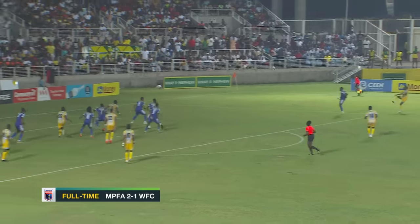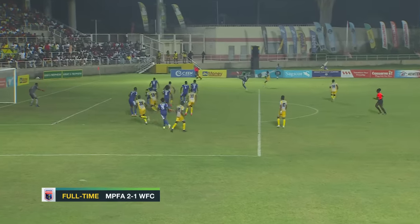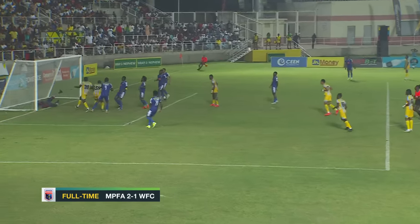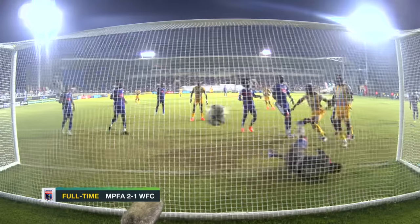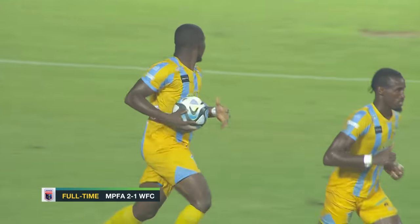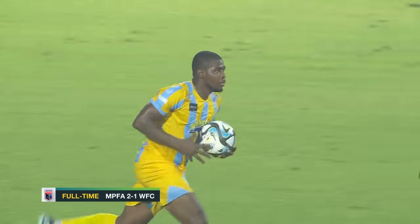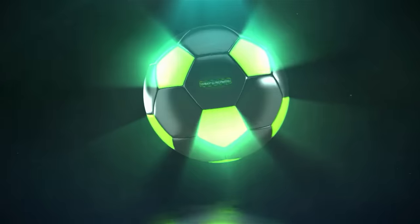And then Brown with a delightful delivery inside to Keith Simpson, who buried it. Simpson getting his second goal of the campaign. And with just a couple minutes to go in stoppage time, Waterhouse, they felt they had a lifeline. He wasn't too optimistic though. The whistle blew shortly after.